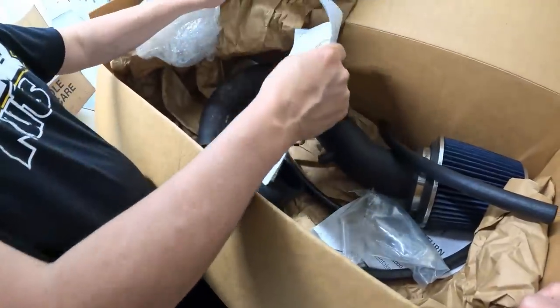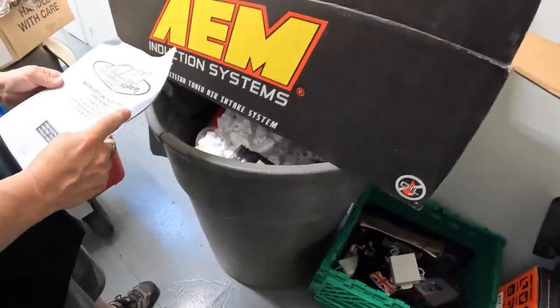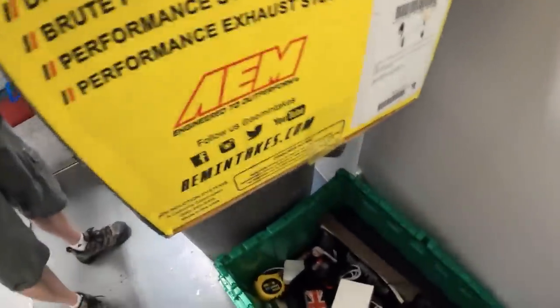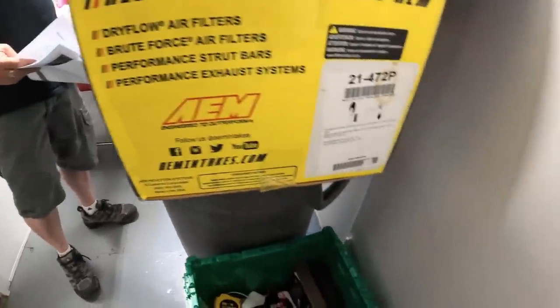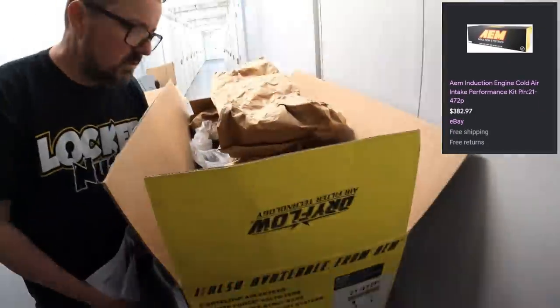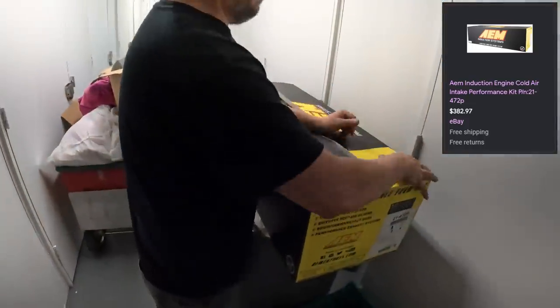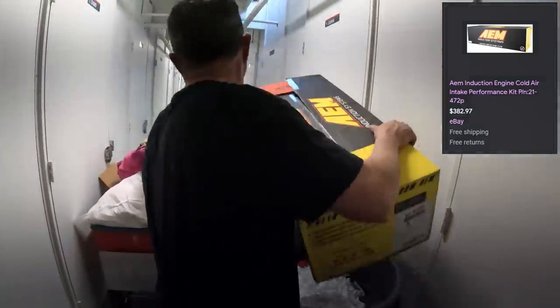Intake system. Blue finish? I don't know. Induction systems, precision tuned air. And that's the number right here, 21-472P. I got it right here. Vacuum metallized chrome. That's it. It looks new. Hopefully. It's made in the USA, so it's probably expensive. That'd be my guess, you know?